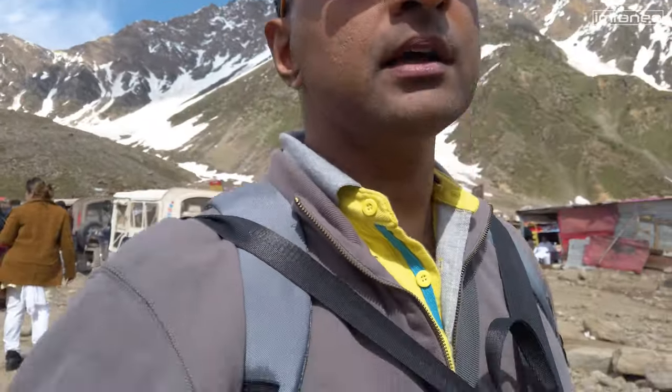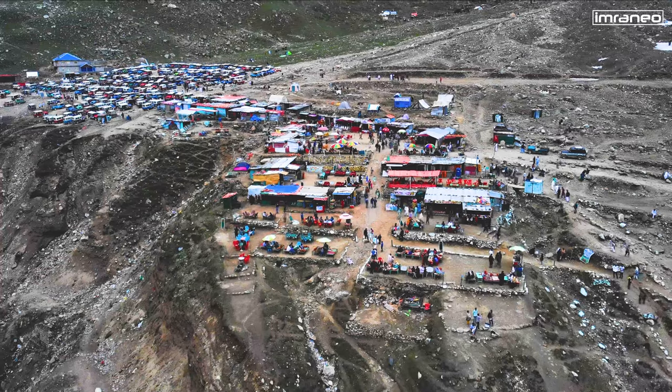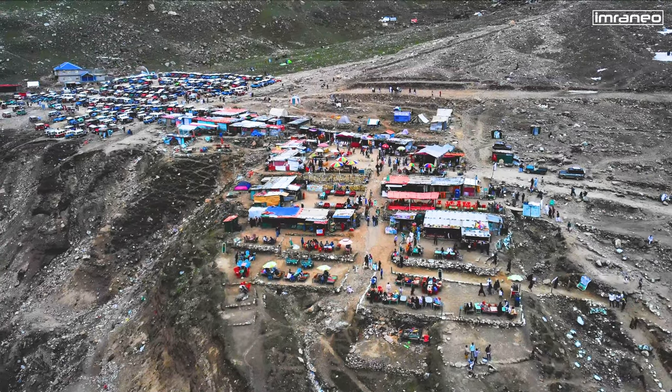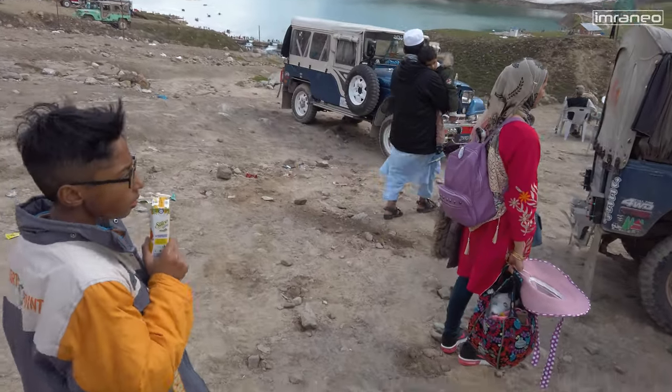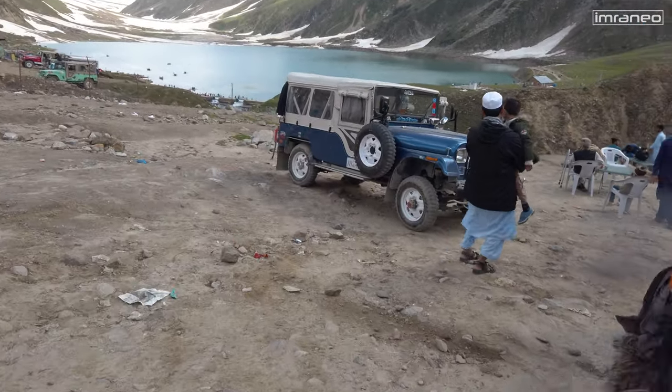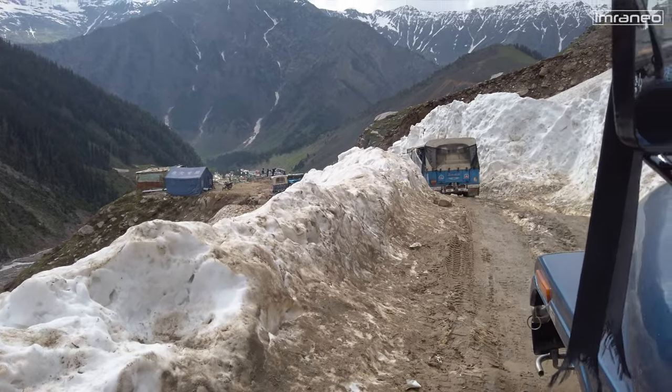We're trying to find our four-wheel drive so that we can descend. Also trying to find the rest. Where are they? So many vehicles here, just so many. Look at all that. Yes, we found it. That's the one right there. I'm trying to get through the snow right now.